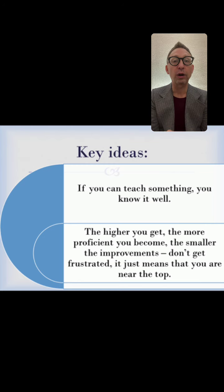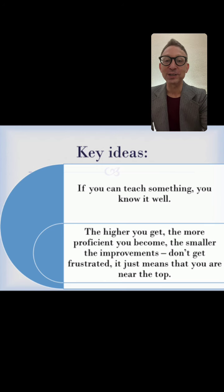Steps 3 and 4, I think for most of us, are very important, especially step 3. And then for some of us really motivated, step 4. And then finally, the higher you get, the more proficient you become, the smaller the improvement. But don't get frustrated. It just means that you're closer to the top. I hope that helps, and I hope that it's very encouraging to all of you.